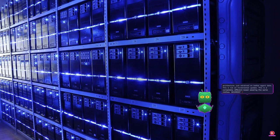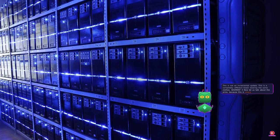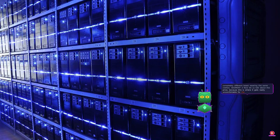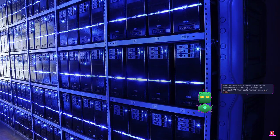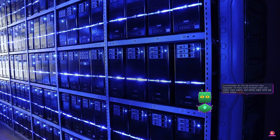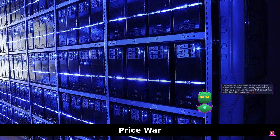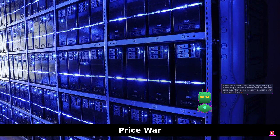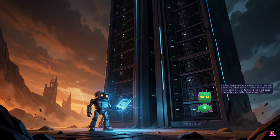Now let us talk about the price, because this is where it gets really uncomfortable for the big American labs. DeepSeek V4 Flash costs 14 cents per million input tokens, and 28 cents per million output tokens. Compare that to Grok 4.5, which scores a nearly identical 83.3 on Terminal Bench, but costs $2 per million input tokens. That is a 14 times price gap for basically the same capability.